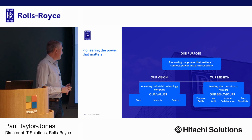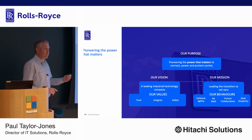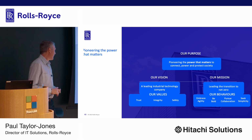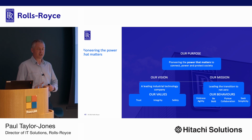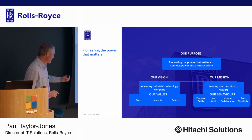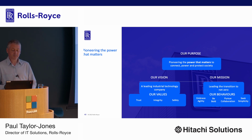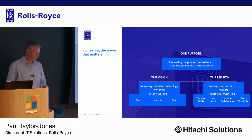So all of that is great, but it's all underpinned by our people. And our people live by our values and our behaviours. So our values are around trust, integrity, and you'll be pleased to know, safety. Our behaviours, we talk about them being our ABCs. I think the formatting's a little bit out on this, but ABCs are our agility, it's about being bold, it's about collaboration, but equally, it's about simplicity.